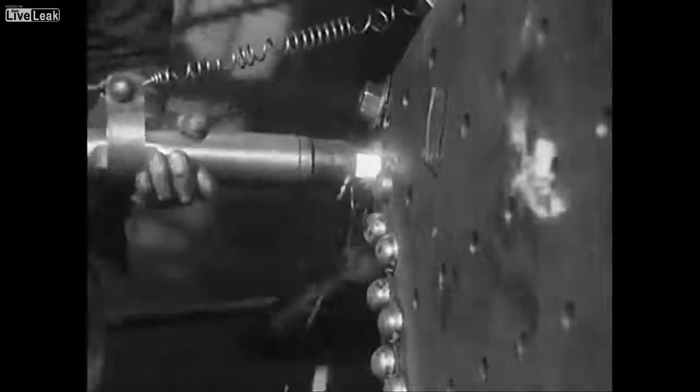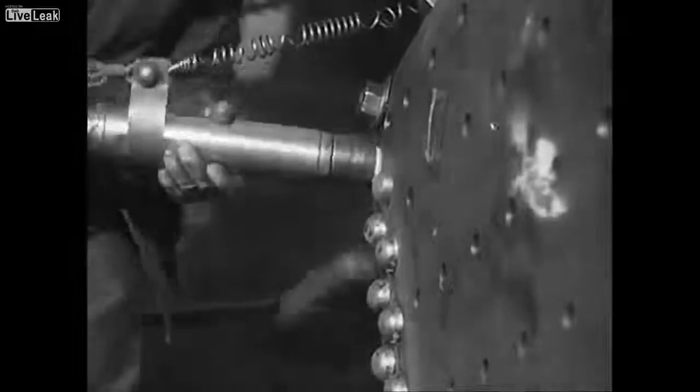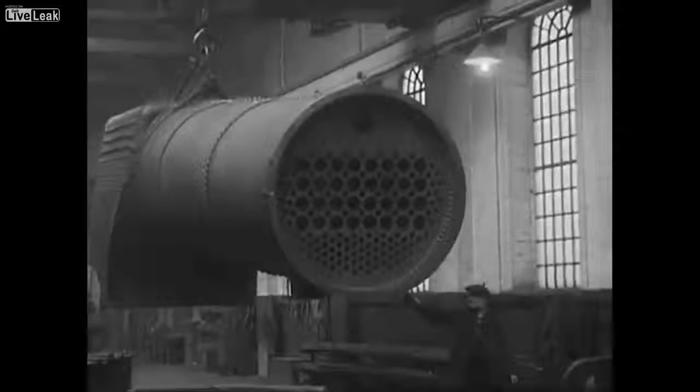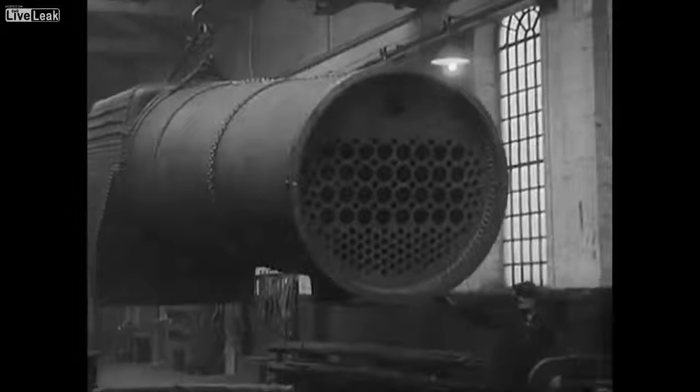Rivets, rivets and more rivets, adding strength to strength. 250 pounds of pressure to the square inch takes a bit of holding, and hold it the boiler must. The inside copper firebox and the outer steel casings are securely held together by more than 2,500 stays. The stays are screwed in and the heads riveted over.